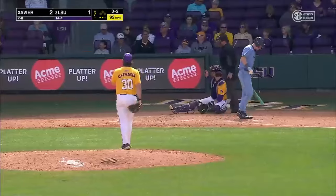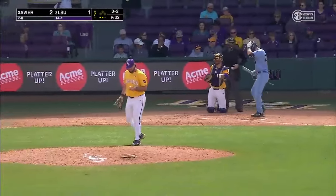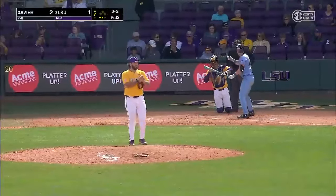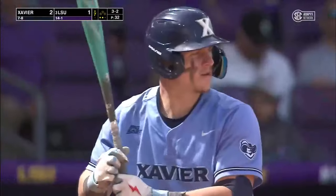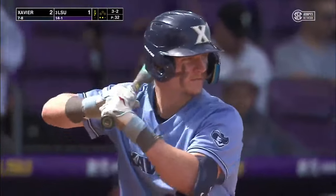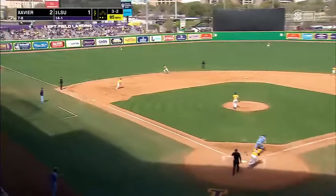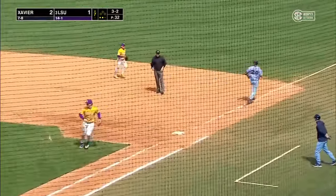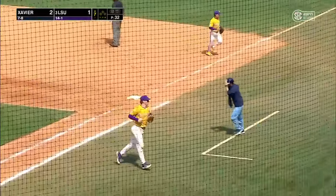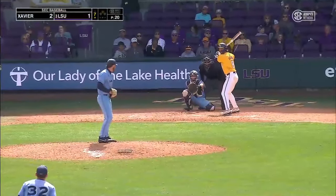That got in on the hands of Christensen. He's 0-for-3 with an RBI. Tommy White ranges to his left, fires it into the chest of Jones, and the inning is over. Up out of a couple of hot spots with several strikeouts.